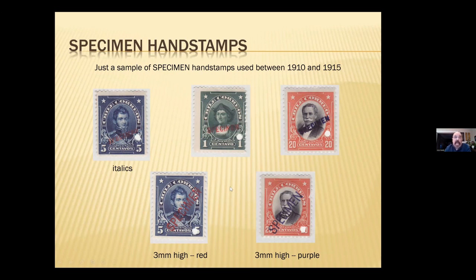So I don't know whether the specimens were always done at the time of the order or added sometime later or what. But it'll be interesting to find out all the different specimen hand stamps that were used.